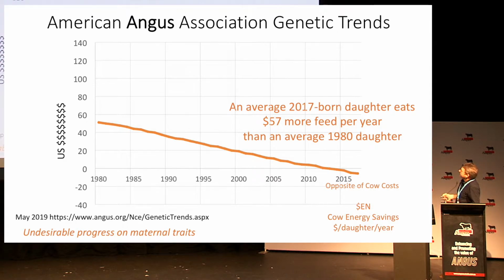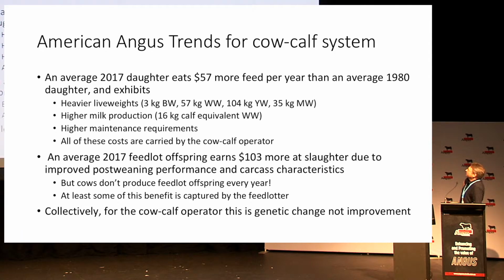So this is what they call their dollar energy savings. Their dollar energy savings has got worse. That means the cost of feeding the average daughter compared to 1981 is about $57 more feed per year, according to their website. So the average daughter eats $57 more feed per year, has heavier live weights, about 3 kilos of birth weight, 57 kilos weaning weight, 104 kilos yearling weight, and according to their website, only 35 kilograms of mature weight.